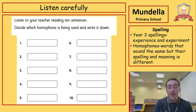Number 2, the ship had sailed out to sea. Number 3, they need to remember their coats. Number 4, the cat would need to be fed.